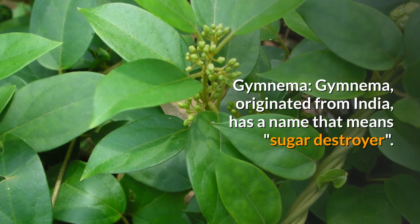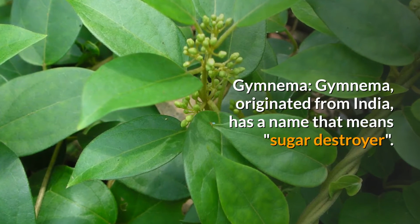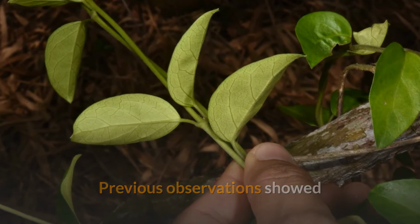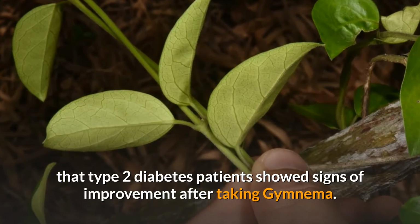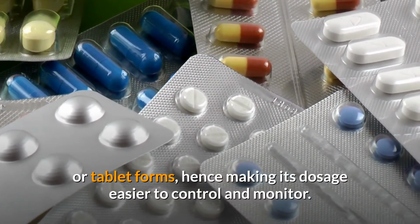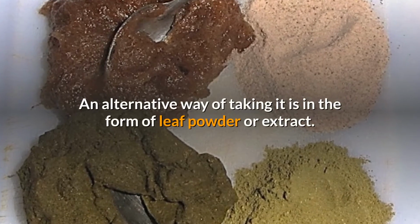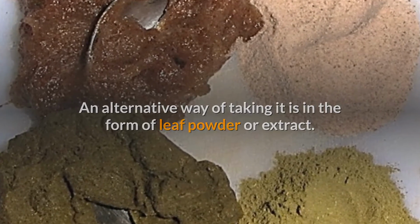6. Gymnema. Gymnema, originated in India, has a name that means sugar destroyer. Previous observations showed that type 2 diabetes patients showed signs of improvement after taking Gymnema. Gymnema is consumed in Western medicine mainly in pills or tablet form, hence making its dosage easier to control and monitor. An alternative way of taking it is in the form of leaf powder or extract.